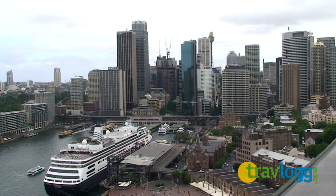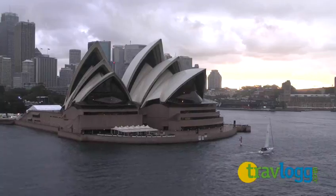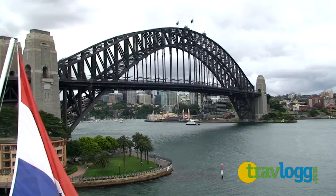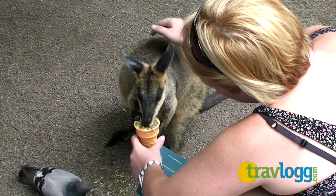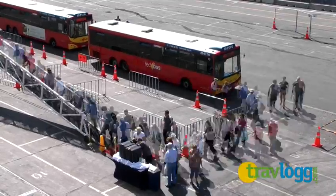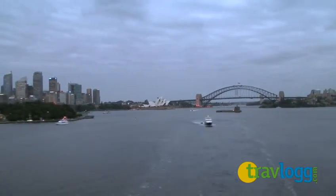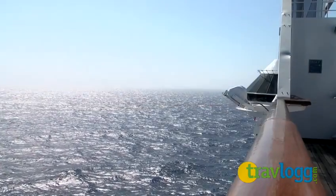This was our first time down under, and Sydney was a fantastic place to start. From the world-famous Sydney Opera House and Sydney Harbour Bridge to its Featherdale Petting Zoo, it's a world-class destination by anyone's standards. It was time to board our Holland America ship, the MS Volendam, pull out of Sydney Harbour, and head to the South Pacific Islands.